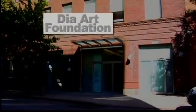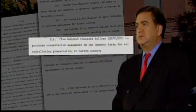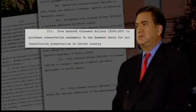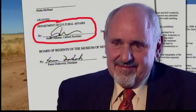John Arthur Smith is chair of the Senate Finance Committee. The public can argue that it's a waste of dollars, and number two, we don't get the benefit of it. How did this happen? Our investigation found the fingerprints of former Governor Bill Richardson all over this backroom deal. After being quietly approached by the Dia Art Foundation, Richardson secretly slipped the $500,000 appropriation into the '07 bill, disguising it as art preservation. It was within the governor's budgeted allocation for capital outlay, and so I didn't question it any further. Former Cultural Affairs Secretary Stuart Ashman inked the deal in 2008.